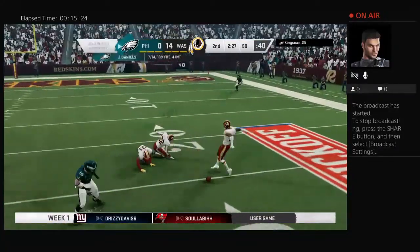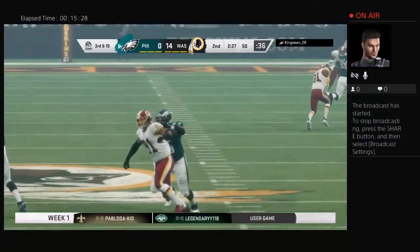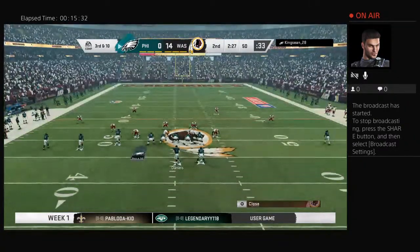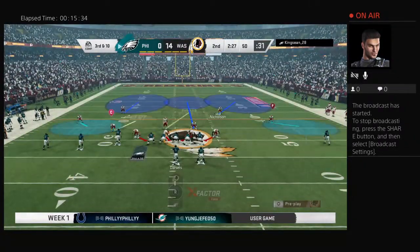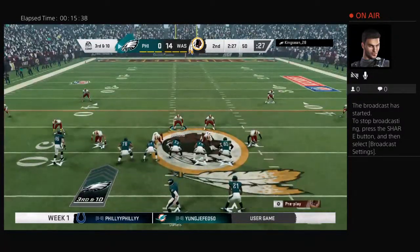A second down pass play there, but it's incomplete. Even without a ton of pressure in his face, it just shows how difficult it is to pick apart his own defense. Those guys are sitting back, and they're not playing receivers as much as they're playing the eyes of the quarterback and when he delivers the ball.